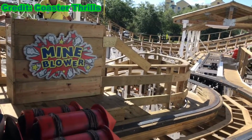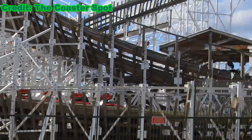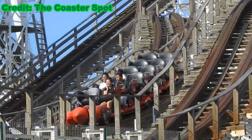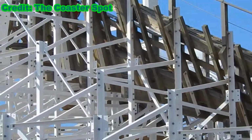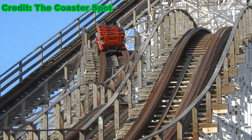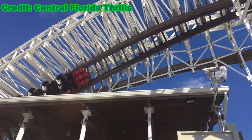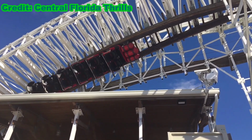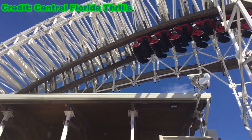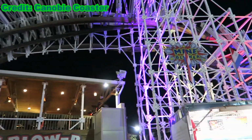Mind Blower, themed to a mine exploding, as a mid-sized Gravity Group coaster offers larger thrills than their smaller models, with an 80-foot drop. The gimmick for this coaster is its rare inversion, a picturesque corkscrew over the station. If a Gravity Group coaster isn't enough reason for you to seek out this coaster, being able to ride an inverting wooden coaster should pique your interest.